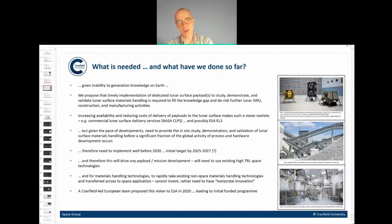We have to use existing high TRL if we want to fly something within those timescales. And also, we'll have to try and avoid developing new technology, given those timescales and the TRL argument. Primarily we look towards translating existing non-space technology into the space sector. So in other words, doing what in some communities is called horizontal innovation.